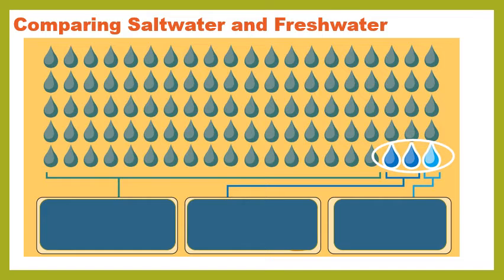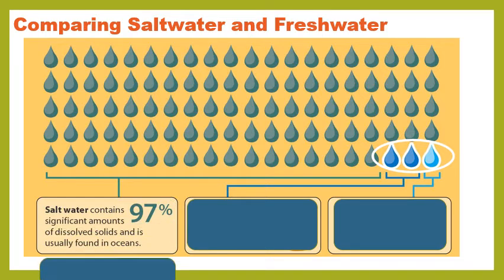Let's think back to the dark blue drops. Those are going to represent salt water on Earth, and we're going to see that 97% of the water on Earth is actually salt water. So there's much more salt water than there is fresh water on Earth.